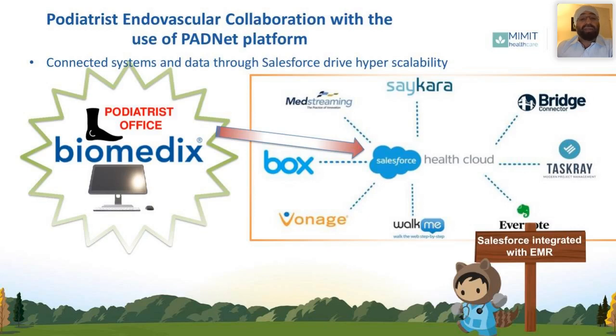So this is how we've set that up. You have the podiatrist's office, you do the PadNet study there, you screen the patient. It's done in Biomedix, and the information comes over to us. Obviously, you bill for the study. It's ethical, it's legal, it's logical. The cost is extremely low. It adds revenue to you, but you're providing a great service to the patient.